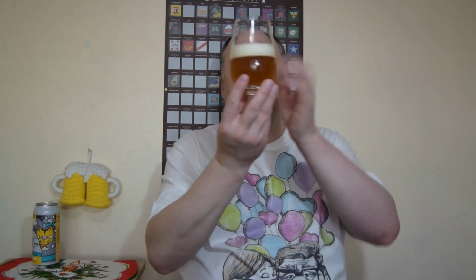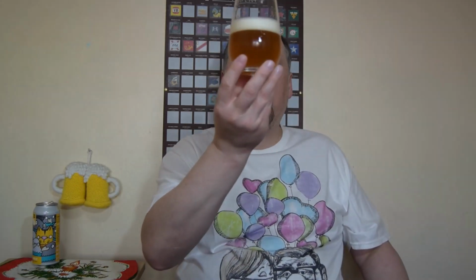Okay, that's what we know. Let's open and have a try. Light golden color, but really hazy. White head, quite dense, small bubbles, some big ones on top, but not throughout.